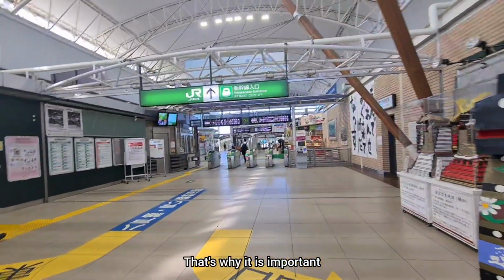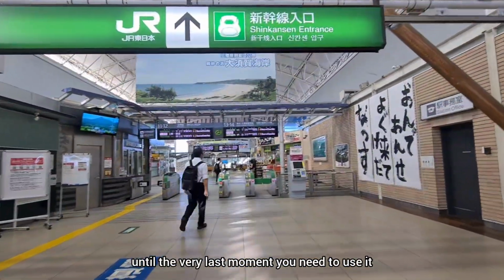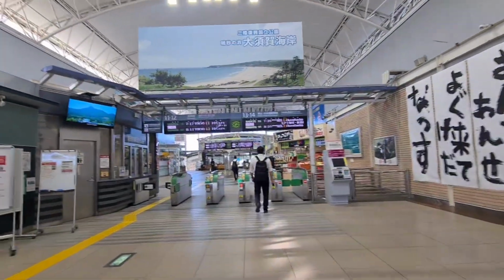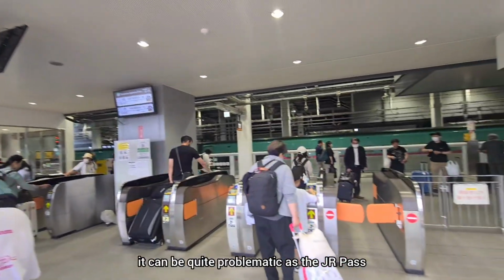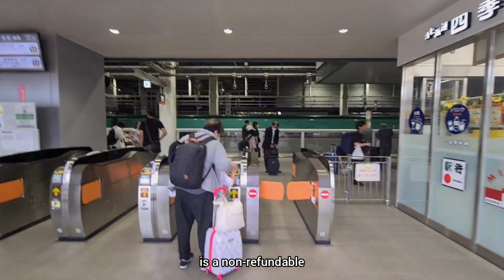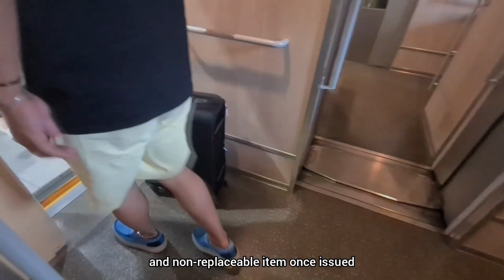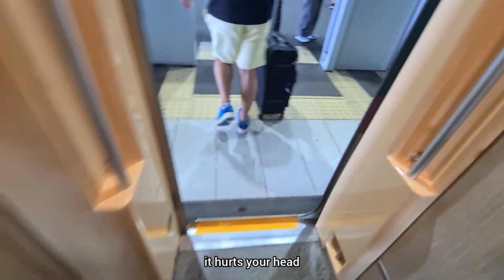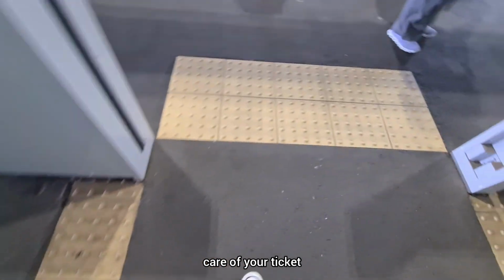Kaya it is important na you should keep your JR Pass ticket until the very last moment you need to use it. Nako, if you lose your JR Pass ticket, it can be quite problematic, because the JR Pass is a non-refundable and non-replaceable item once issued. Sakit sa ulo tsaka sakit sa bulsa, kaya kailangan nyo talagang ingatan yung ticket nyo.